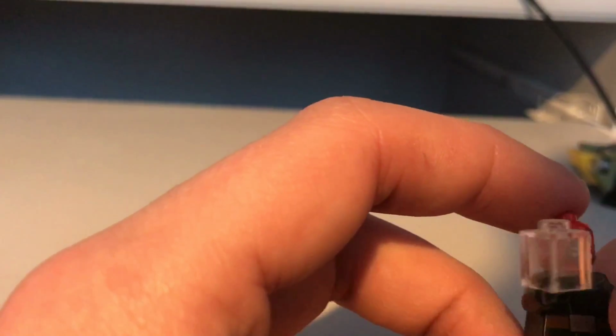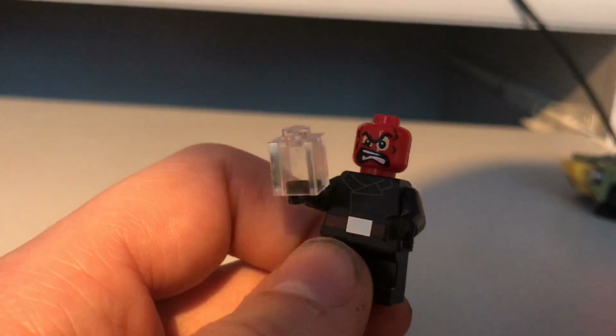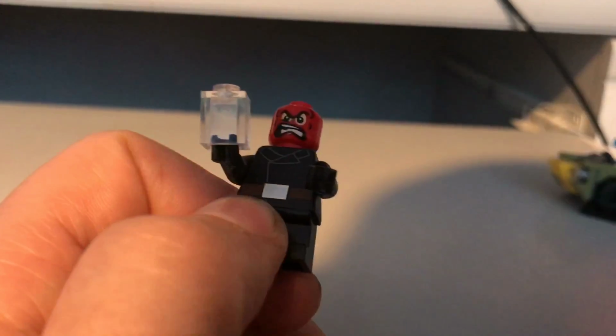Anyway, one thing I do like is the expression on Red Skull. No idea why, I just think it's quite amusing. Like I said in the last video, there are a lot of goofy expressions, and you'll see them even more in this series, more than the DC ones. I've just looked at one of them, and I've nearly burst out laughing because of the face.